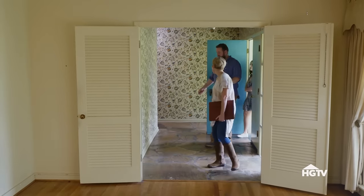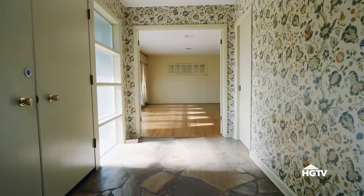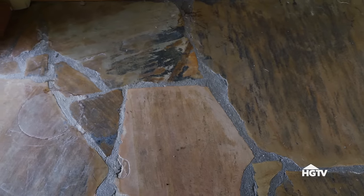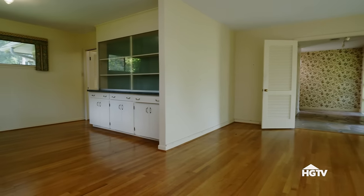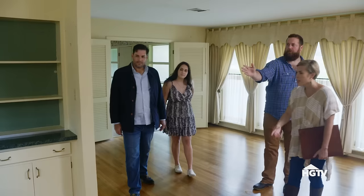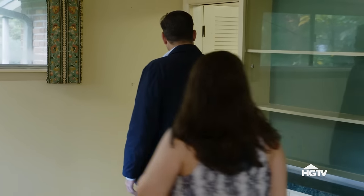It's a really cool foyer, I think. It's very floral. This is beautiful. The floors are gorgeous, right? And this is a nice big open room, right? So that works. Yes. Keep going. Go check out the kitchen. You're not gonna be happy.